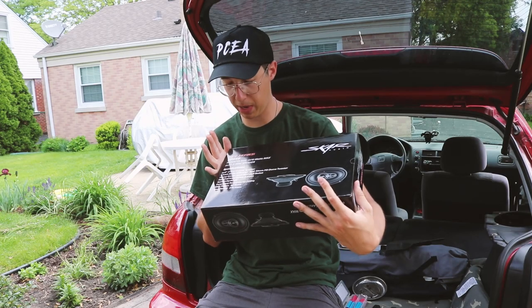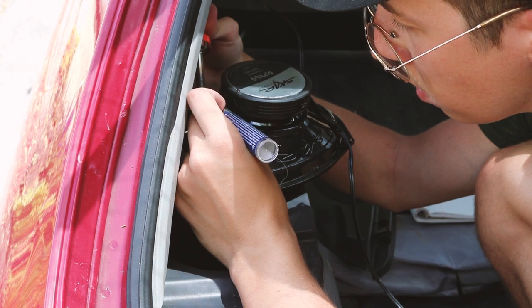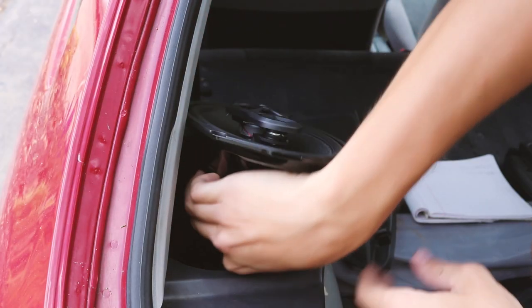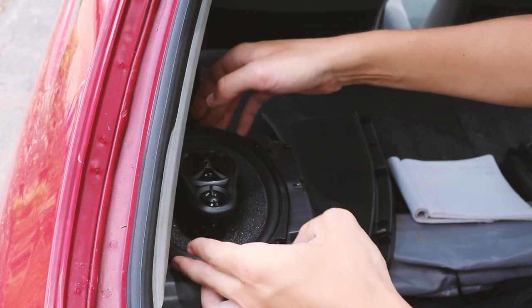These are Skar Audio 6x9s. This exact model is the RPX 69. I think after I test it. All right, let's see if she works.